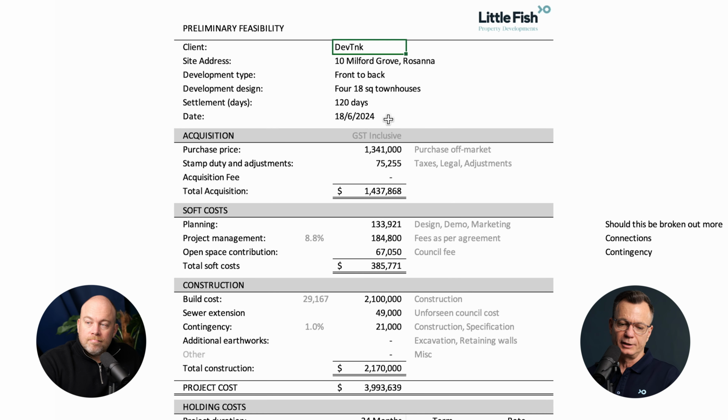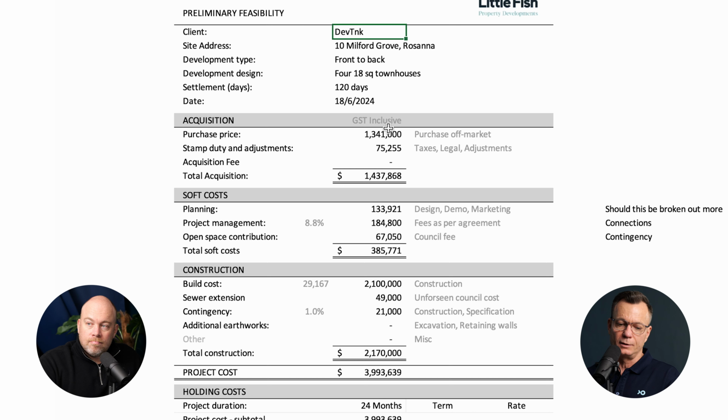This particular feasibility is done when we get to the build stage of the project. So obviously we do one at the start. Then I just do a quick revision when we purchase the site, so that's got the actual purchase number in it. And then we sit on that. And then when we get to the construction phase, I'll redo the feasibility. And it's not just adding in the construction price, but also just checking all the other boxes and resales as well. So in this example, this is at the construction phase.